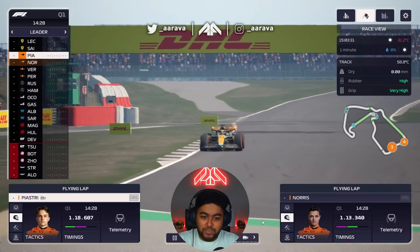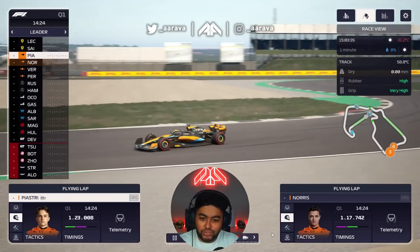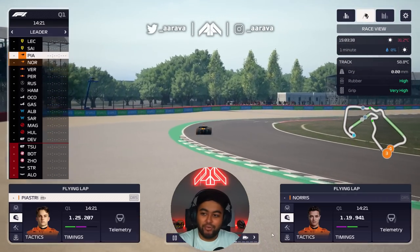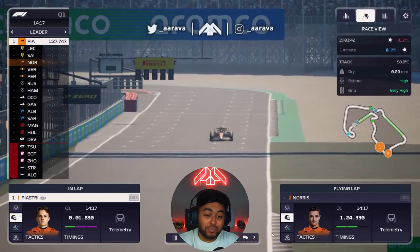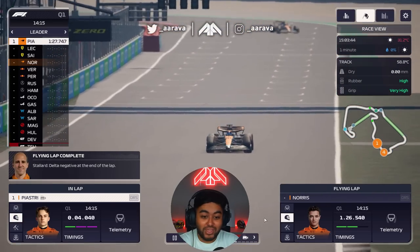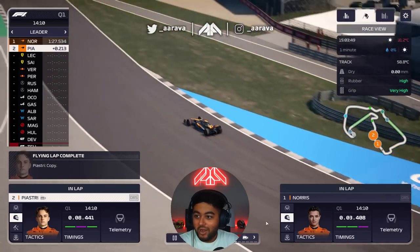All right, let's see, what is it going to be for Piastri on his first flying lap at Silverstone? This is just seeing the McLaren around Silverstone is giving me a good vibe. It just reminds me of that epic British Grand Prix that I had the luxury of attending as well, and seeing what a result it was for McLaren.